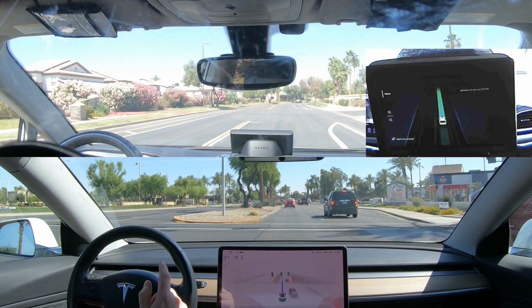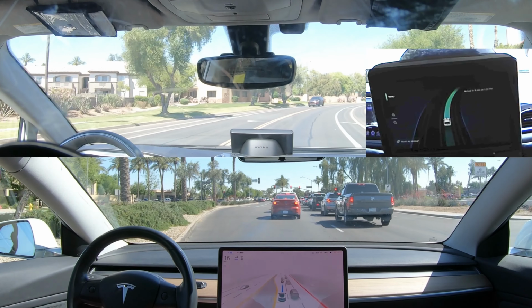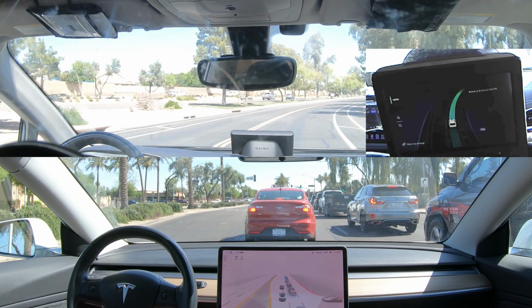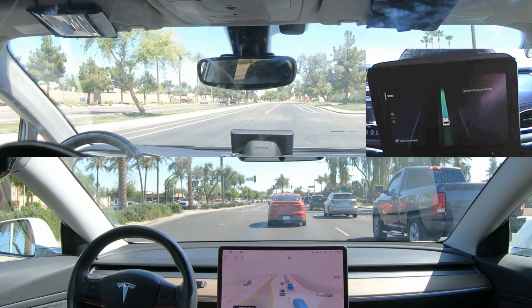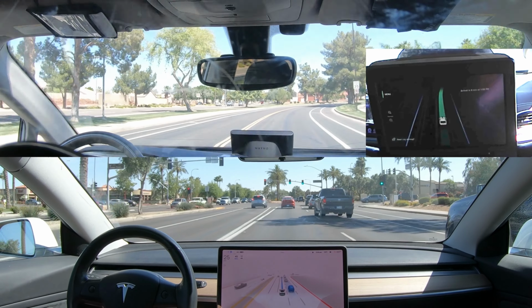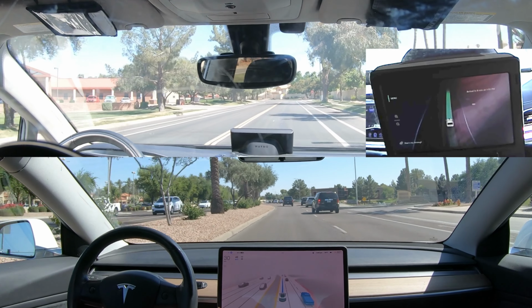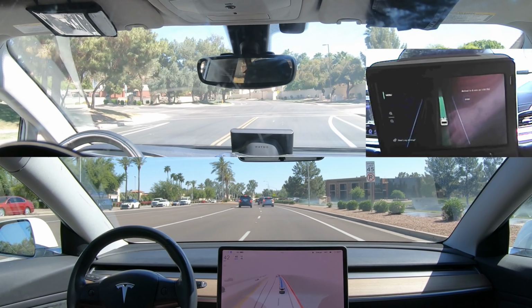Yeah, it's just handling this really poorly, guys. They could have slowed down and got behind this truck, but instead it just went full speed into a whole bunch of traffic, and now it's gonna have a harder time moving over. But I think it'll do fine. It's pretty good at finding a spot. Looks like it'll end up behind the same truck. Okay, time to go. Truck moved off. Very good. Yeah, I didn't love it, but it worked.